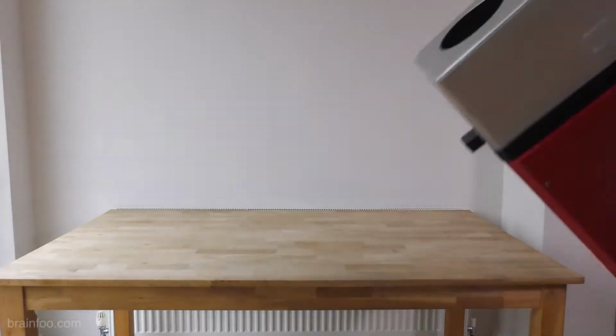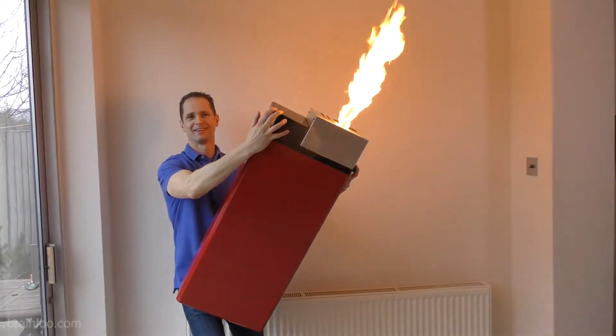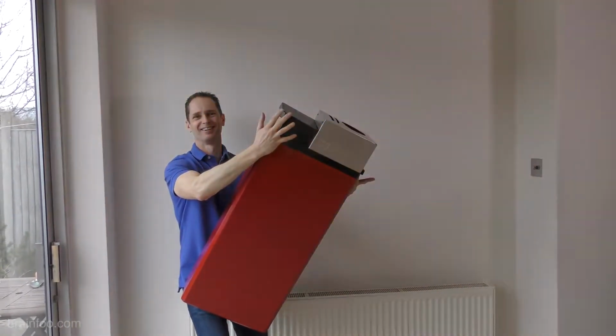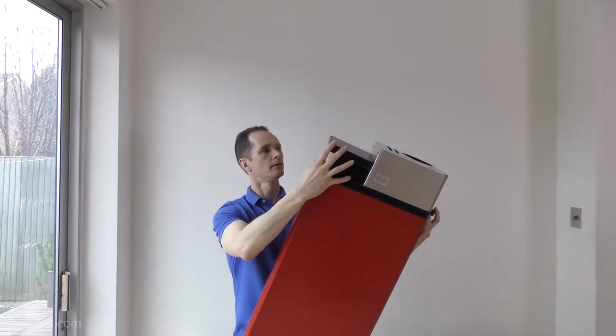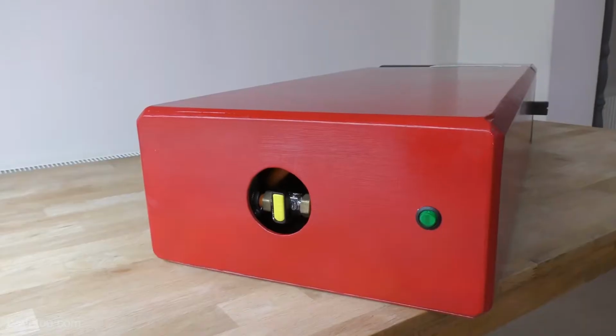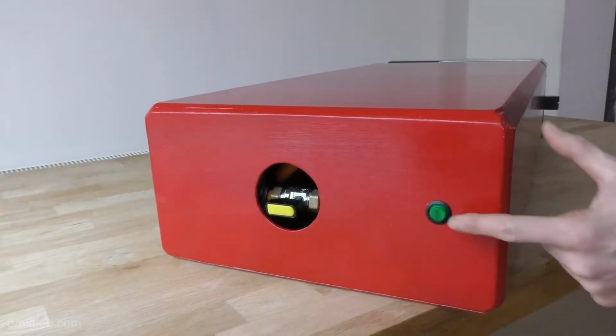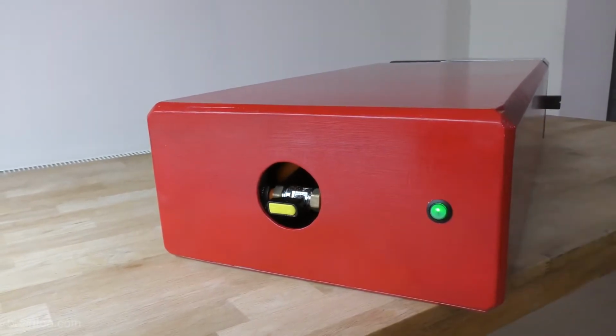So, after 600,000 years of evolution, here we are, the biggest, baddest and best lighter on the planet. And I'm saying there's nothing this lighter can do that this one can't do better. Not only does it have fully adjustable power, but I'm pretty sure it's the only lighter ever made with a sports mode.